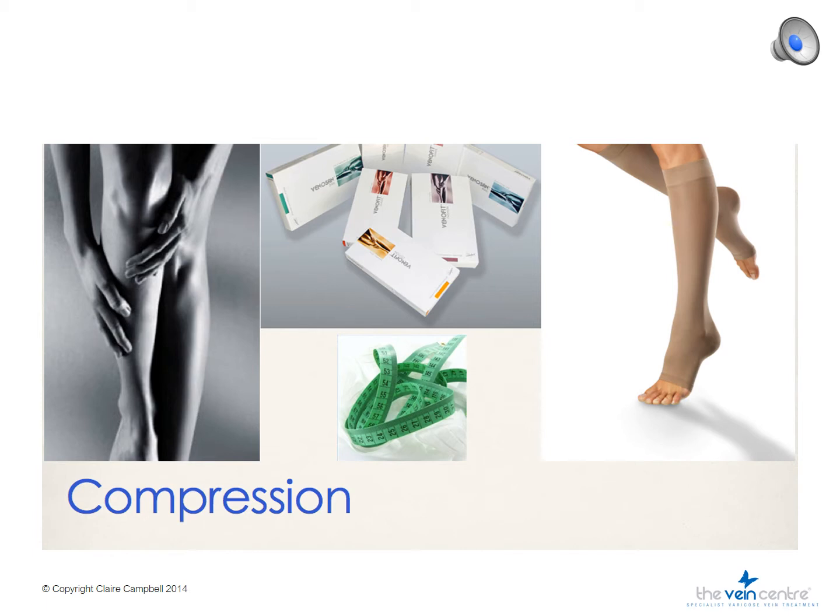Firstly, I'd like to start with compression. There are 3 roles for compression. Before you undergo any treatment for your varicose veins, compression is used to minimize the side effects of your varicose veins. Varicose veins are high pressure veins and they leak. They leak fluid and protein and red blood cells and white blood cells.